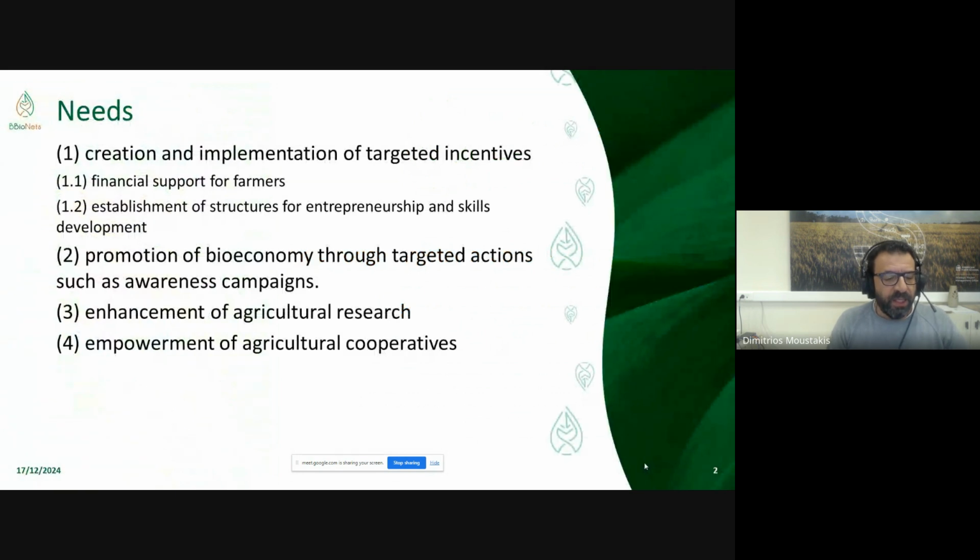Okay. Let's start by identifying the needs that must be addressed to drive the development of the bioeconomy in the forest and agriculture sectors in Greece.